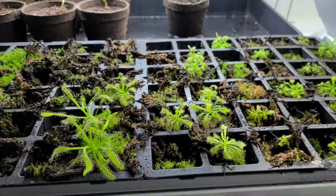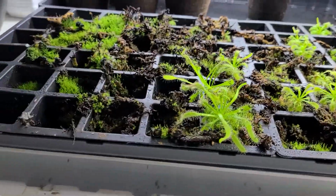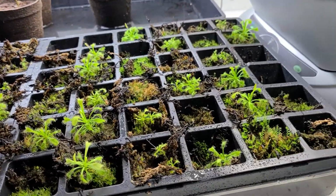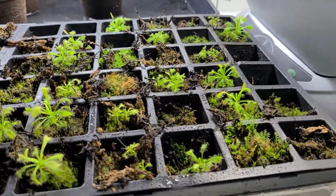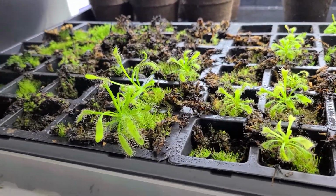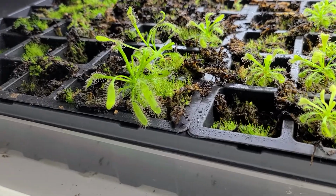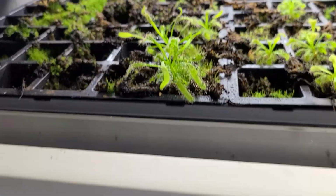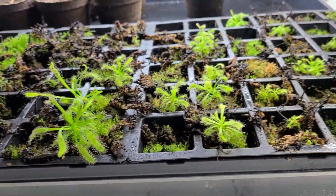So, up here, we have more little sundews that I pulled out when I transferred this whole shelf over to my house here. And they're doing great. You can see some of these are actually getting pretty big now. I'm going to have to repot them or plant them back down here or something, because they're starting to get too big for this little seed tray.